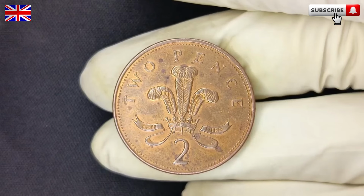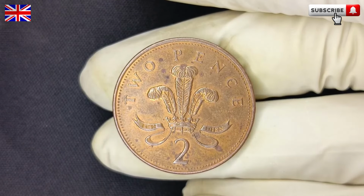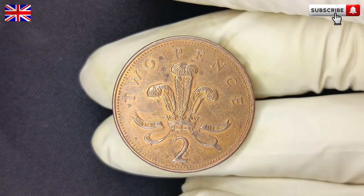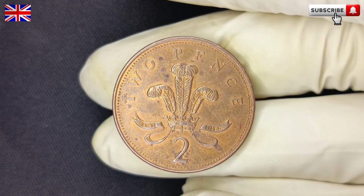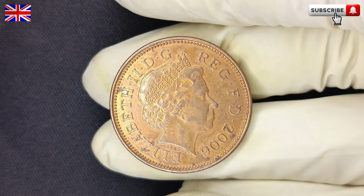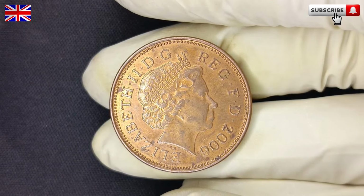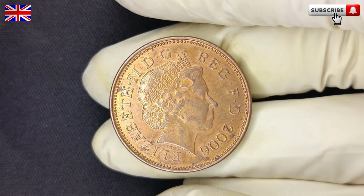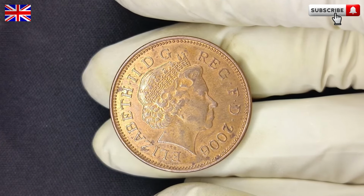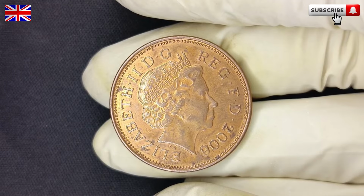Stories began emerging of coins discovered in the most unlikely places, a 2006 2p found lodged beneath the cushions of an old taxi seat, another stumbled upon in the pocket of a forgotten overcoat in a London charity shop. Each story added to the mystique, and each find sparked a wildfire of curiosity across collector forums, YouTube channels, and numismatic publications. Then came the day that changed everything.